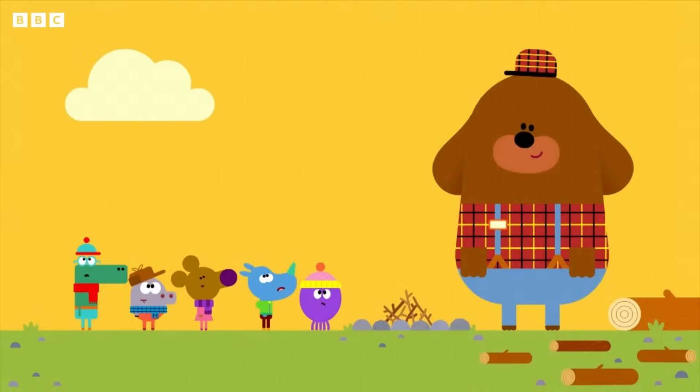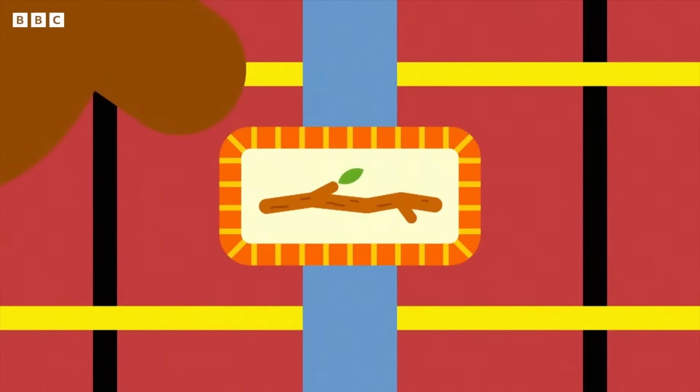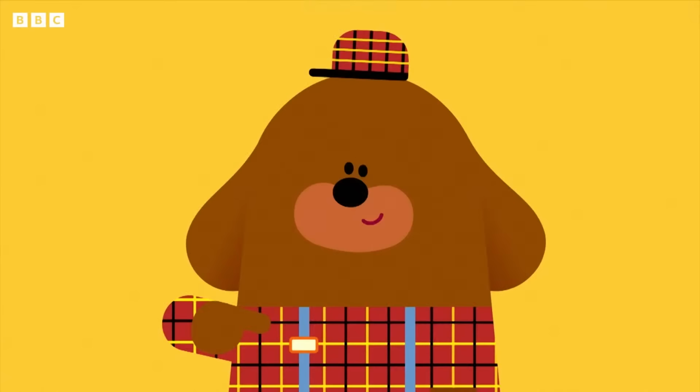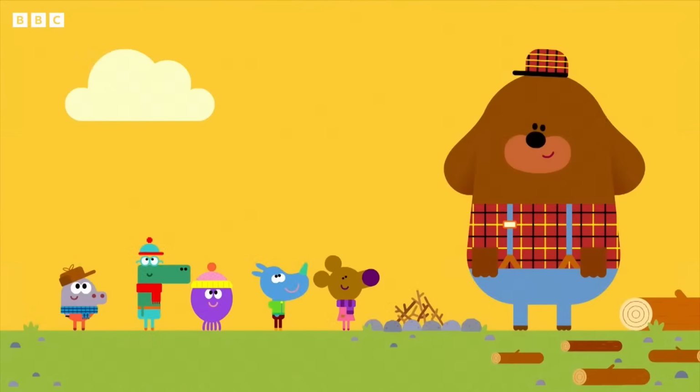So what can we collect for the campfire, Duggee? Woof! Sticks? What kind of sticks? Oh, Duggee can tell you. Because he has his stick badge. Woof, woof, woof! Yes, you'll need little sticks, medium sticks, and big sticks.